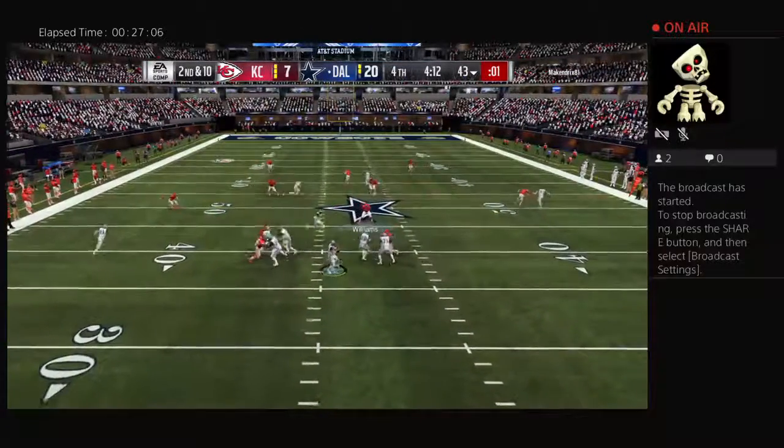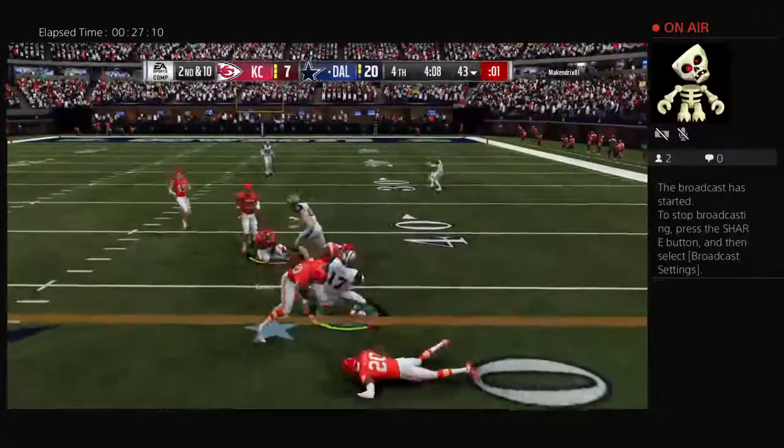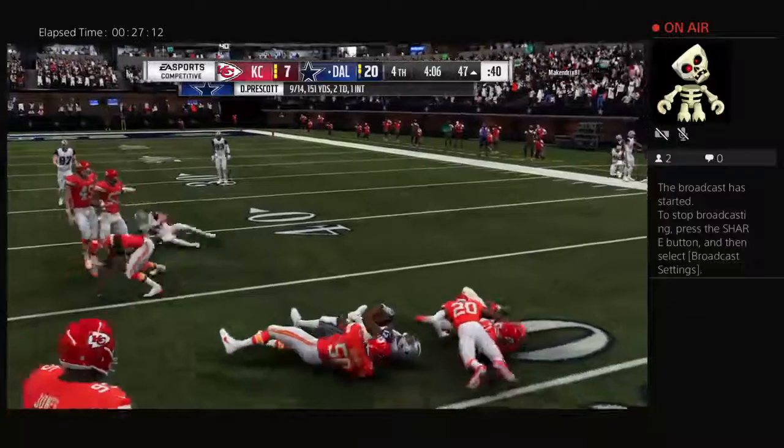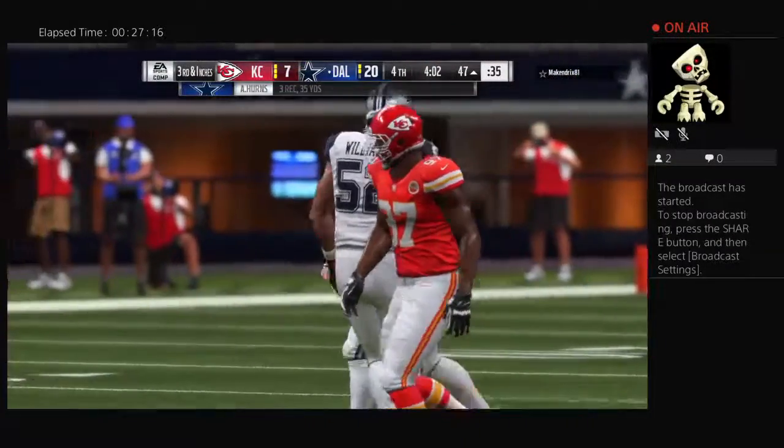Now Prescott. It's caught right side. It's Hurns. And he'll get it down to the 47 here. They'll wind up getting 10 back as that sets them up for 3rd down.